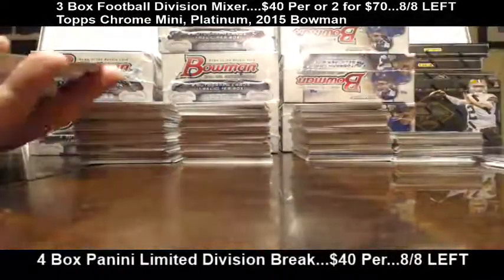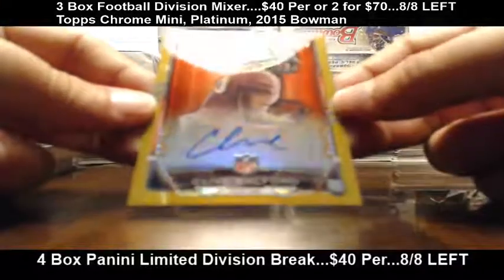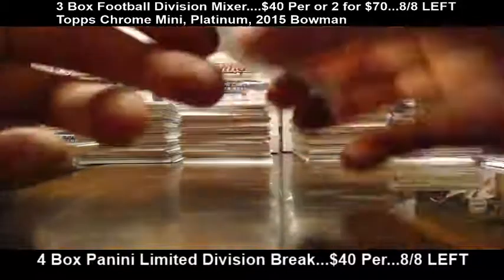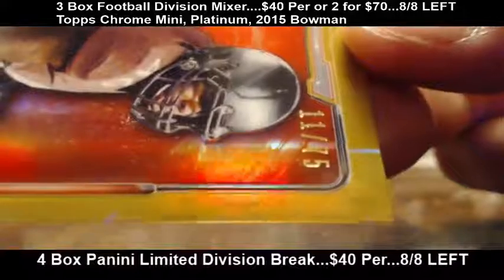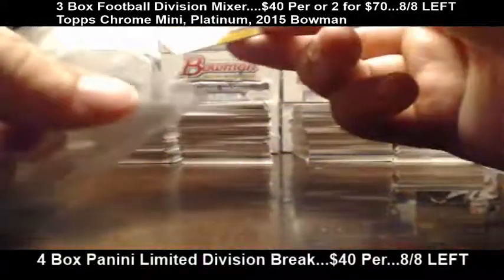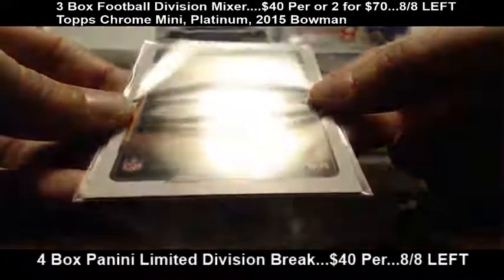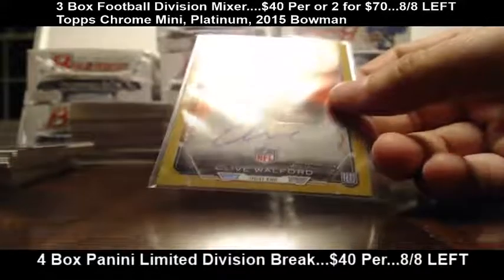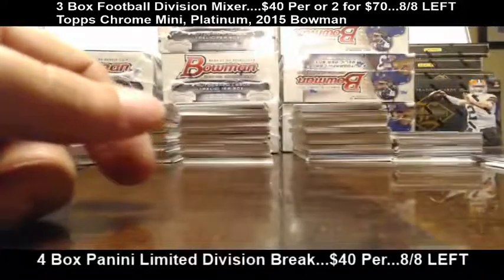That's not a bad start already. How about a Clive Walford? Good Lord. A tight end. Yeah, it's a tight end, but for who? Oh Jesus. This ought to be good. These are out of 75, the gold. 11 out of 75. Clive Walford. Unfortunately, it does not say who this is, so I'm gonna have to look up who this dude got drafted by. Clive Walford. That's the first one out of 75. That's a hell of a name right there.